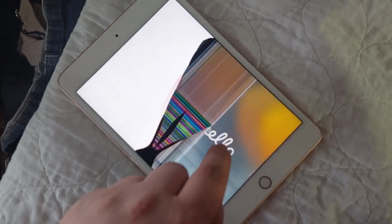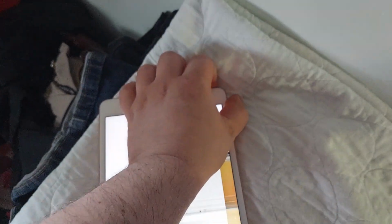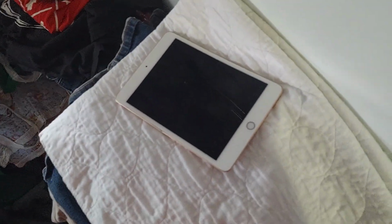Today, or technically last night, I found a broken up iPad that still has some power in it. Obviously, the screen is toast. As you can tell, there's a crack right on the screen itself. But the good news is, despite the screen being all messed up, it looks like it's still functional in that sense. It's just a shame that the screen's busted.